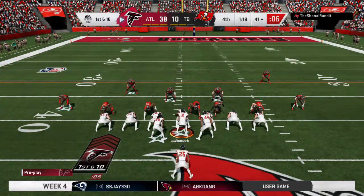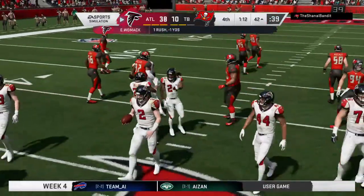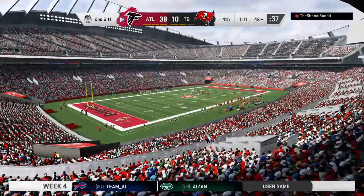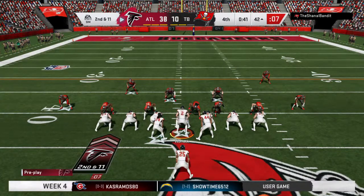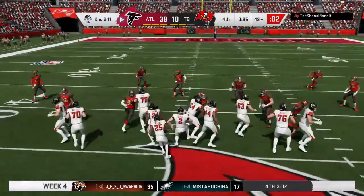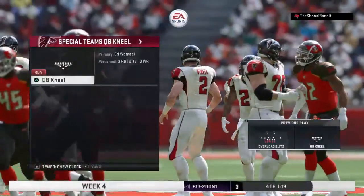Hey, you don't want to see me. You don't want it. The defense can stop it twice more as they take a knee here. Down. 8, read. 45. On deck, pump. Get it. The defense can stop it twice more as they take a knee here.